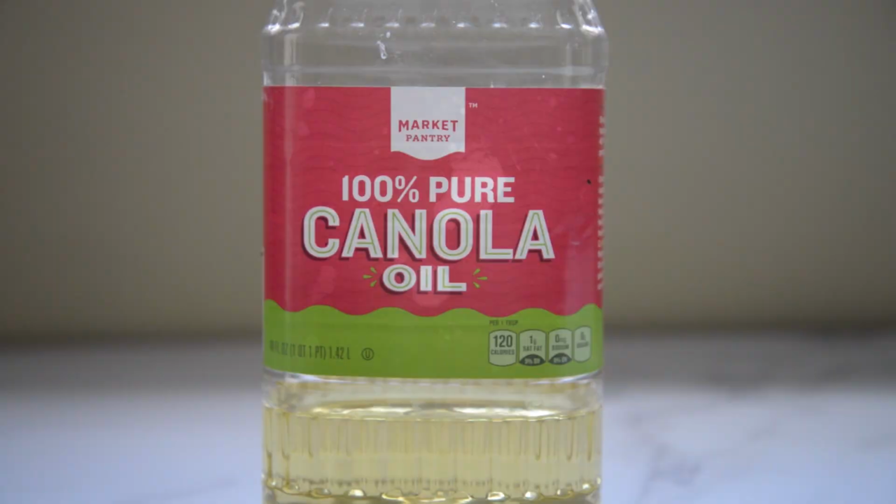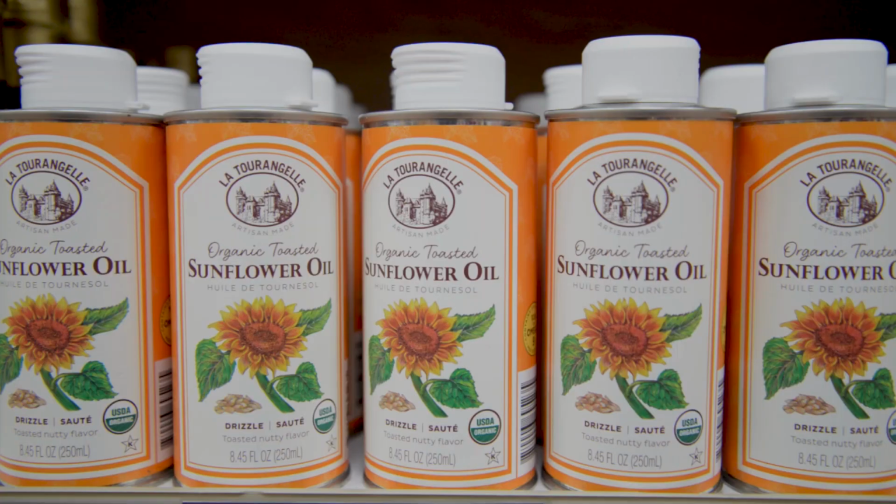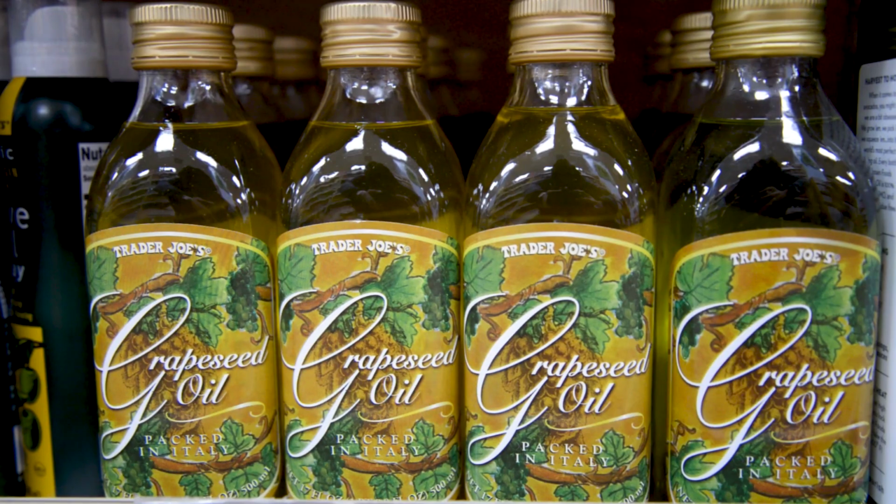We're going to cover 6 main types of oil: olive oil, canola oil, sesame oil, coconut oil, oil in a spray can, and what I like to call high smoke point oils, which include avocado oil, sunflower oil, grapeseed oil, and a myriad of others. I'm going to talk about the main differences between these oils and when you should use each oil when you're cooking. What we're not going to talk about is all the health pros and cons of these oils.